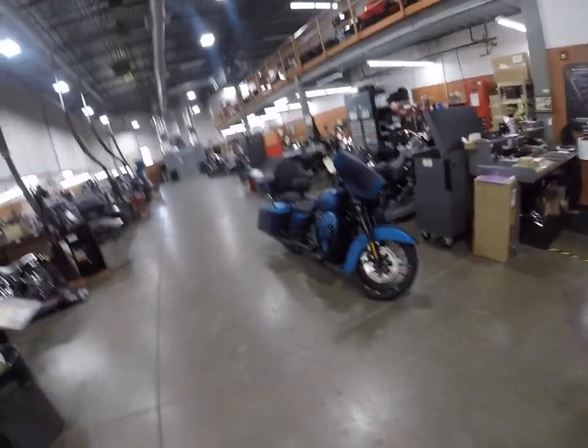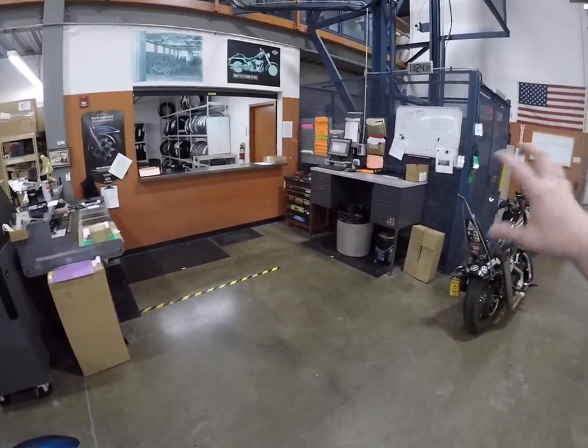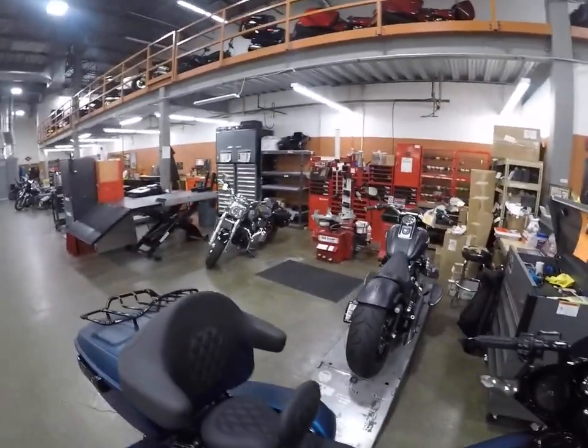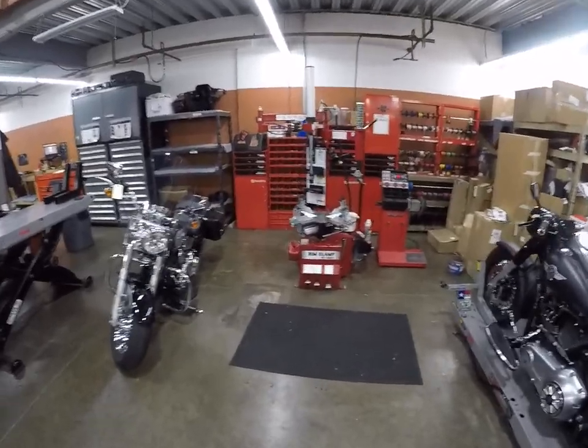The service department's always my favorite part. I like working on stuff. Parts window for the service department. Joe kind of keeps everything running here. That's kind of his area. Brand new tire changer machine over here. Just got that a couple months ago. This thing's kick ass. So yeah, there's all kind of cool stuff going on back here.